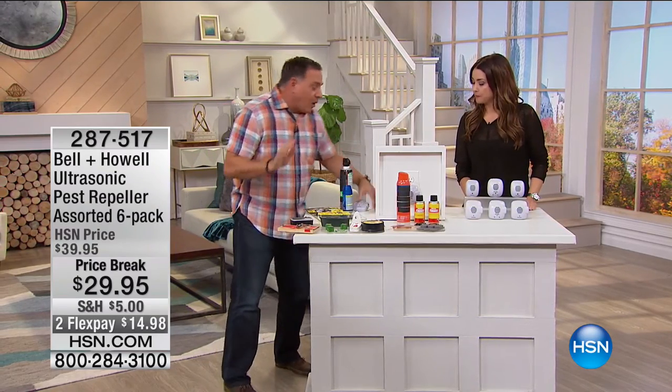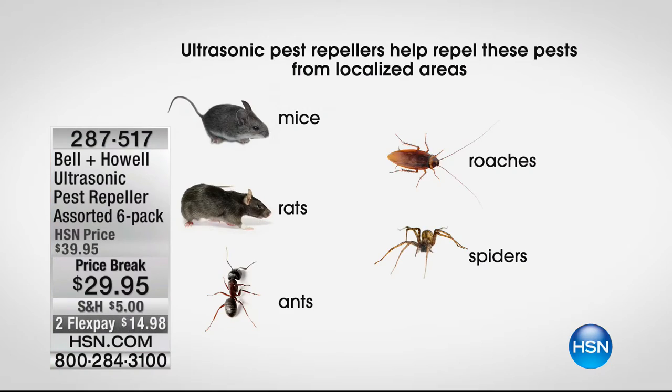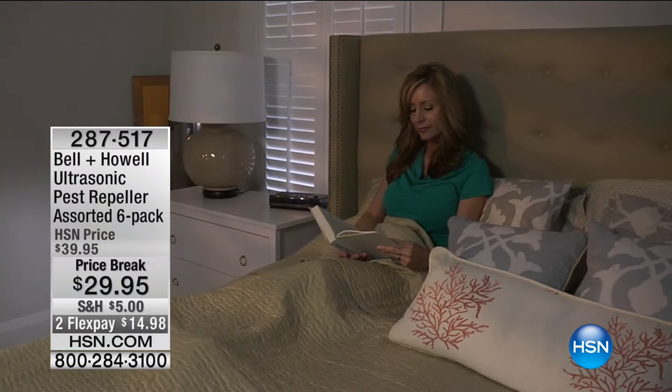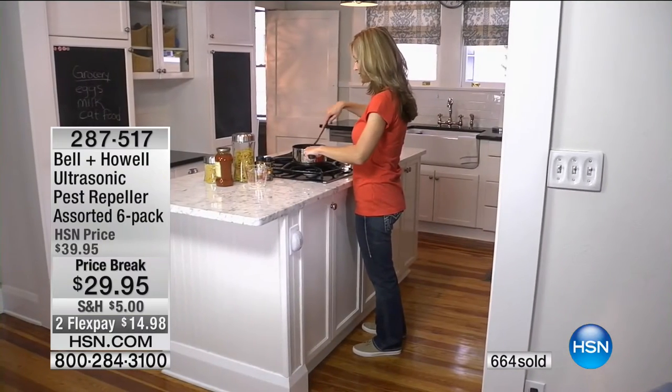Now, if you just buy our pest repellers right now, Carrie, you're going to take care of the mice, the ants, the roaches, the rats and the mice, and one thing that's not on here that you absolutely hate, spiders. Right. The venomous and the non-venomous kind, including your wolf spiders. Either way, take care of all that. If your name is spider, I don't want anything to do with you. Yeah, it is that peace of mind. But secondary to that is that you don't have to find their dead bodies.